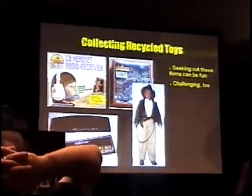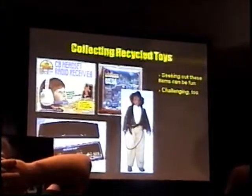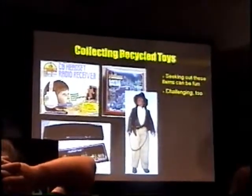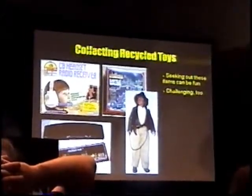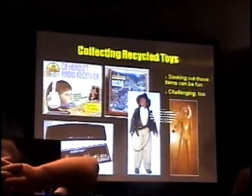But I managed to get a few things, like these are some stuff I have, including that Glamour Gals thing, which I actually looked for a long time. I wanted to see if it actually existed. And that's more or less it.